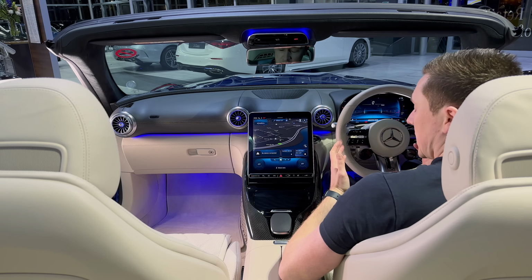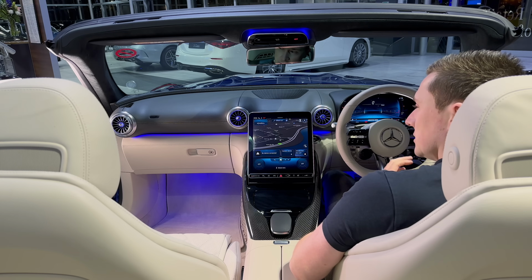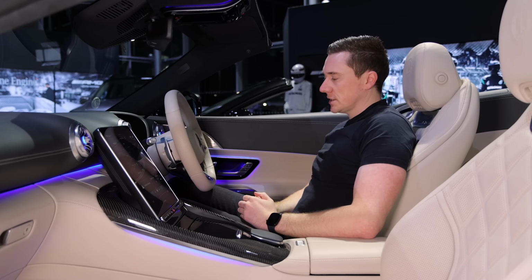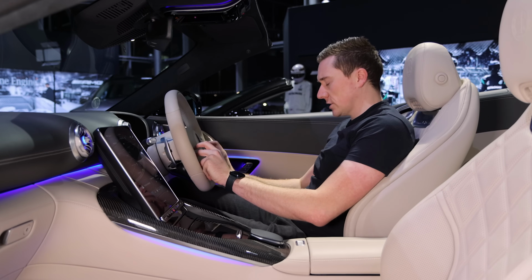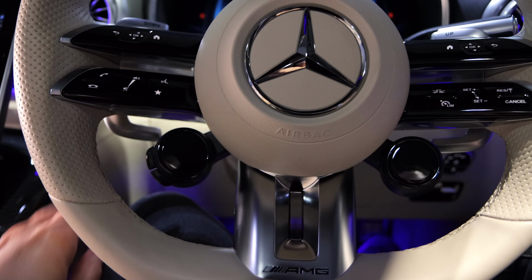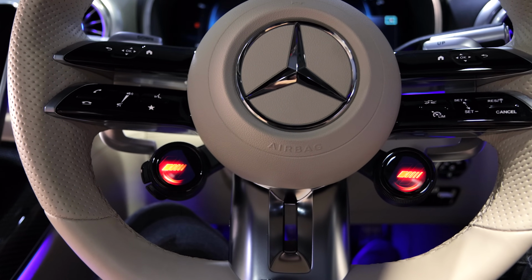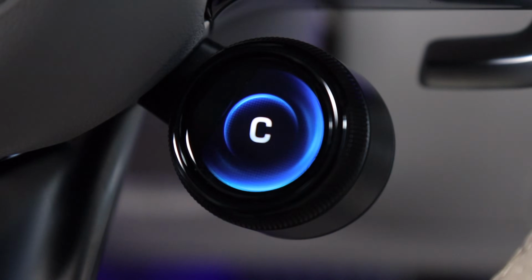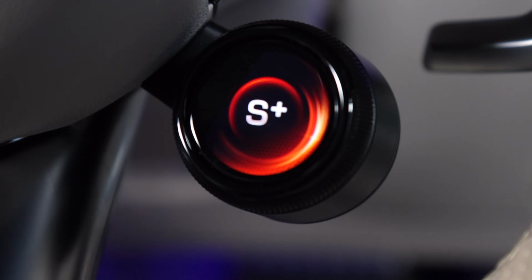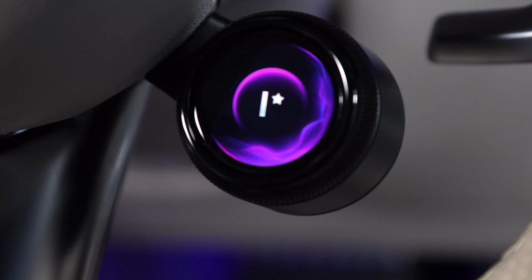Now, of course, this being a Mercedes-AMG, it wouldn't be complete without a few little AMG tricks up its sleeve. So for starters, you've got these little circular wheels on the steering wheel. Now when the engine's on or when the ignition's on, these will illuminate, and they're literally OLED displays, and they have the AMG logo in them. And as soon as it's started, you can actually change your drive mode just like this. And yeah, very, very vivid.